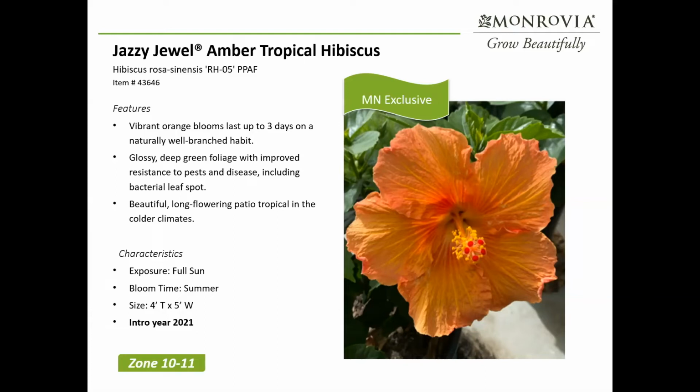So up and down the stem, tons of flowers, lots of flowers consistently opening up because you get lots of bloom, a lot of buds. Another great plant to have for containers. So, you know, outdoor living, outdoor spaces are becoming more and more popular.